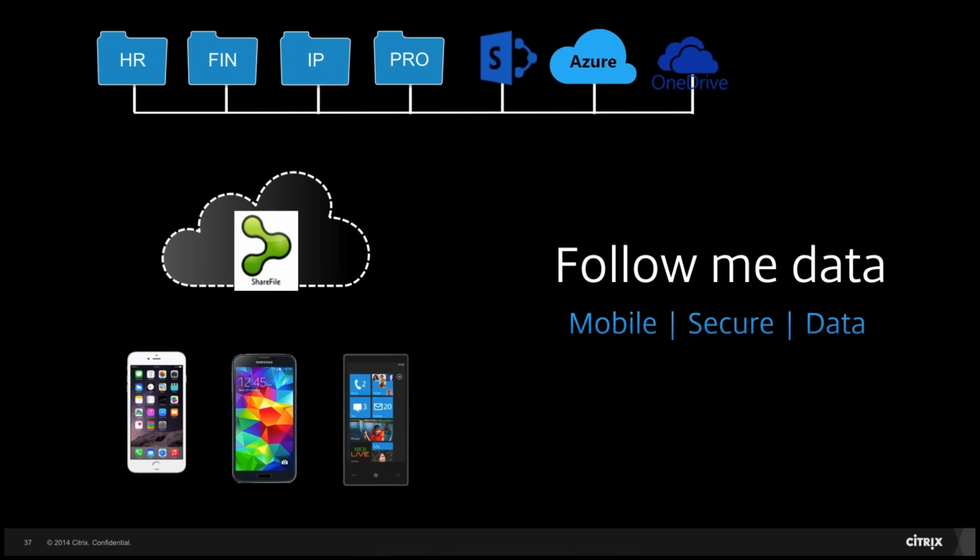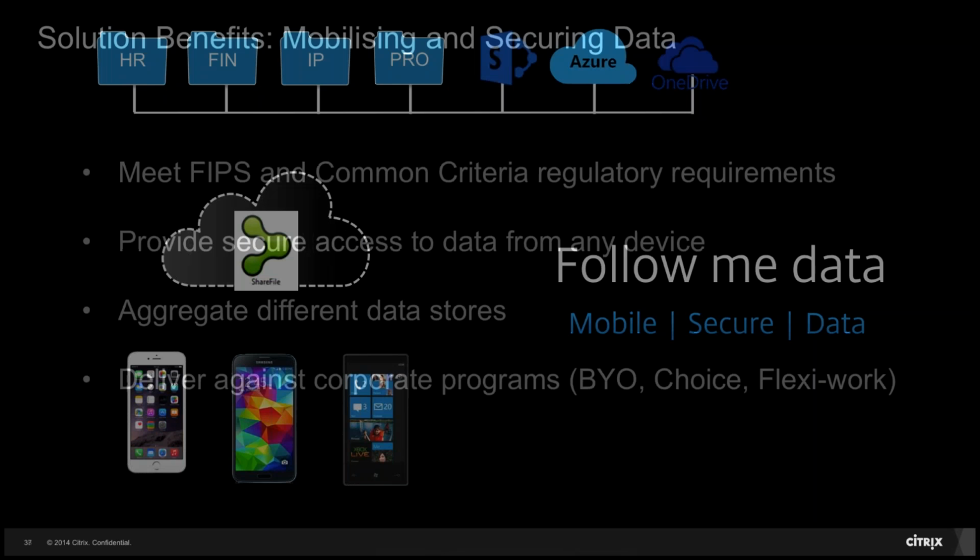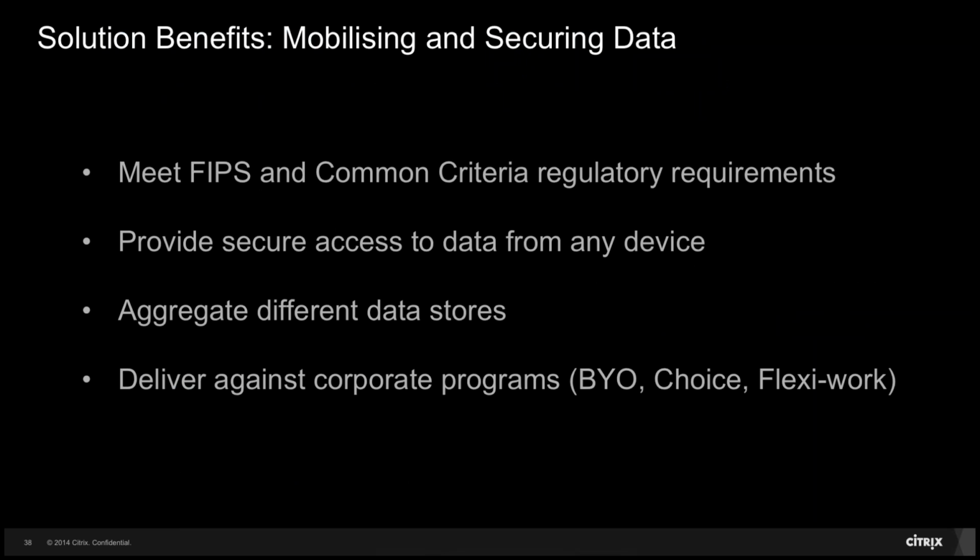So the ability to have that data wherever you need it, to make sure it's mobilized, but equally make sure it's secure at all points, that you have control of all that data as an IT administration function, and you can pull it back wherever you need it. And we can still do this whilst meeting FIPS and Common Criteria. It's FIPS 140-2 we are compliant with. We can give you secure access to data from any device.